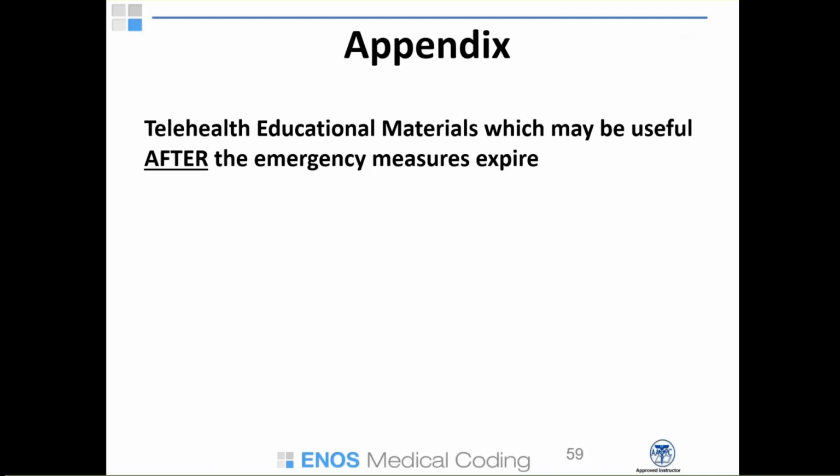For a virtual check-in, could the RN or MA perform those services? No. The virtual check-in is by a physician or other qualified healthcare professional, and an MA is not a qualified healthcare professional. A nurse is not. No.